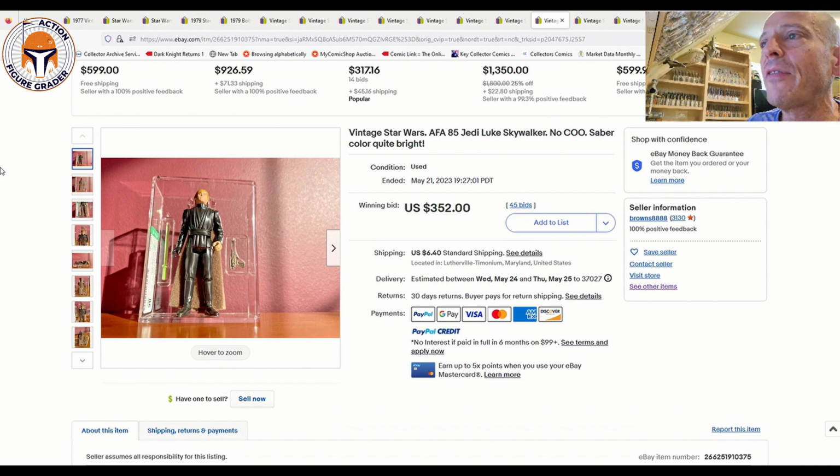Next up was an AFA 85 Luke Jedi, no COO. So this is like a Palitoy example or a Trilogo example. This one, again, was an AFA 85, brand new case style. That one sold for $352 on 45 bids, so lots of action on that one.